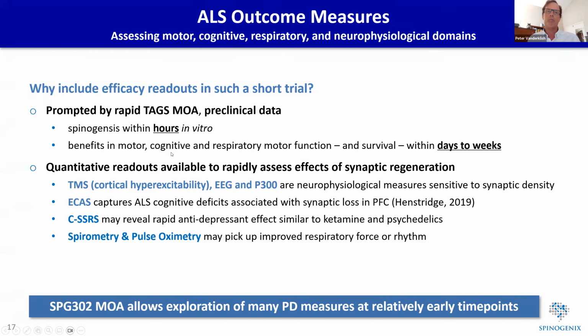And it's also prompted by the availability of quantitative readouts that rapidly assess the effects of synaptic regeneration. So this includes TMS to look at cortical hyperexcitability, EEG and P300, all of which are neurophysiological measures that are sensitive to synaptic density. It includes measures of cognition like the ECAS test that captures ALS cognitive deficits and has been shown to be related to synapse loss in the prefrontal cortex of ALS patients. Measures of suicidality and depression that may reveal rapid antidepressant effects similar to those achieved with ketamine or psychedelics, and readily deployed measures of respiratory function that may pick up improvements in respiratory function, force or rhythm, I should say.